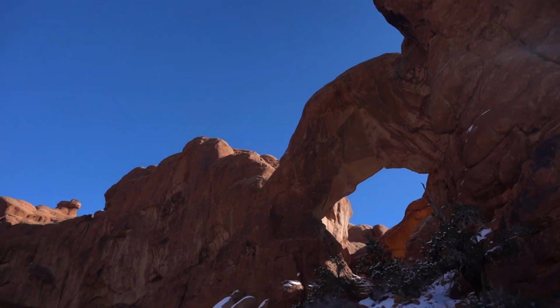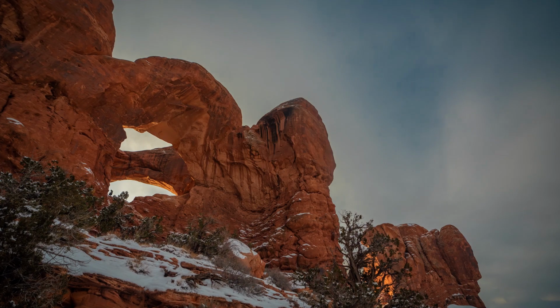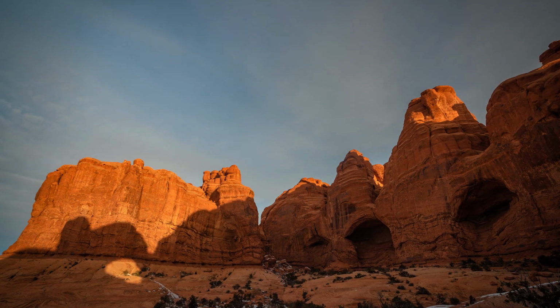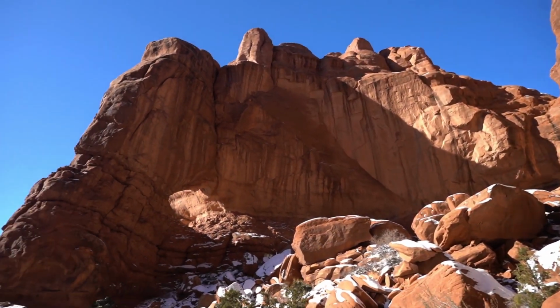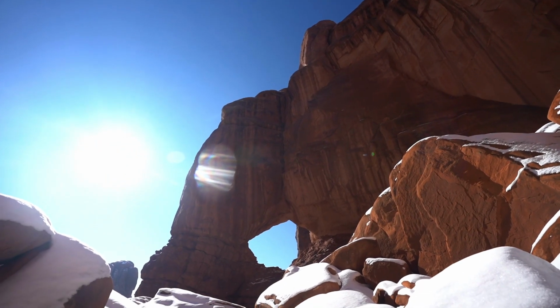On the Double Arch Trail, you're going to veer off to your left when you see the subtle fork in the trail, and then you'll walk around the backside of Double Arch. Once you're here, you will see the Parade of Elephants, Cove Arch, and beautiful sandstone rock sculptures in every single direction. If I had to guess, this is probably less than an additional half-mile round trip to the Double Arch Trail.